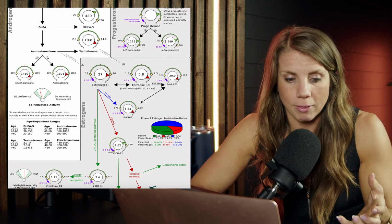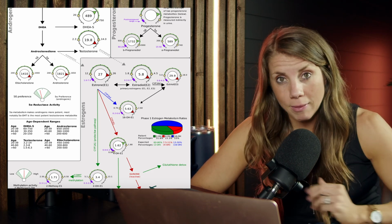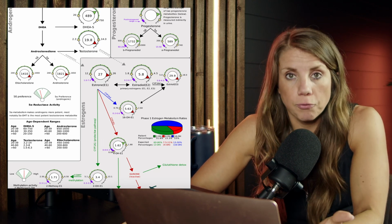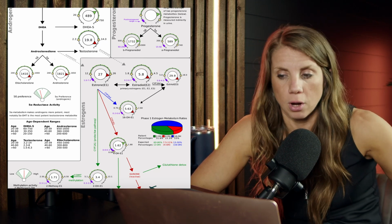So a lot of people know about methylation with the MTHFR gene. This does not give you your full body methylation pattern. It gives you more how you're methylating estrogen. And so we can infer, right? If someone's a really low methylator or a really high methylator, there are things that you can understand from that.